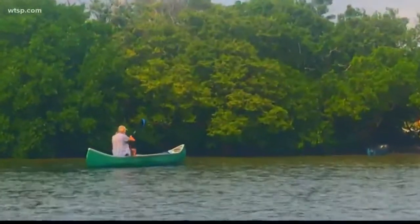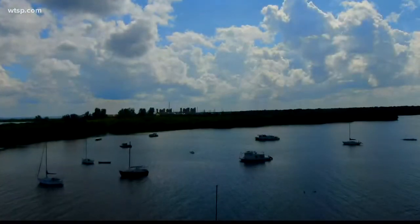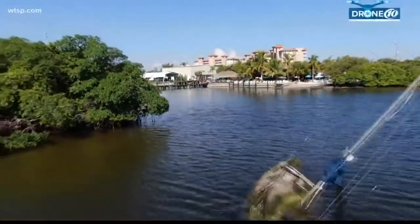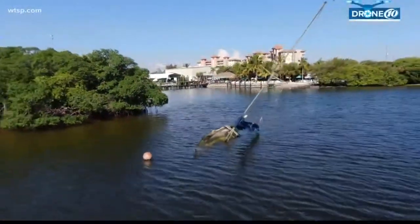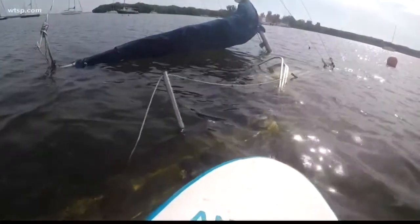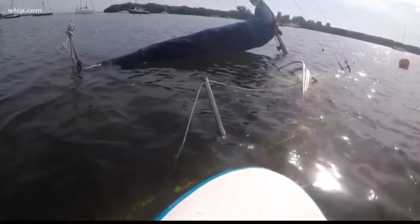Paddleboarders, kayakers, and canoers travel to this section of the Weedon Island Preserve that's protected from the wind. Everybody's out here to just kind of be quiet and be with nature. It's not protected from these. Sometimes you just look over and there's an abandoned ship and you're kind of just wondering, wow, that thing has been here for a long time. People are warned to stay away from them. Not only is it a risk, but we get a lot of questions as to what's up with all the abandoned ships out there.